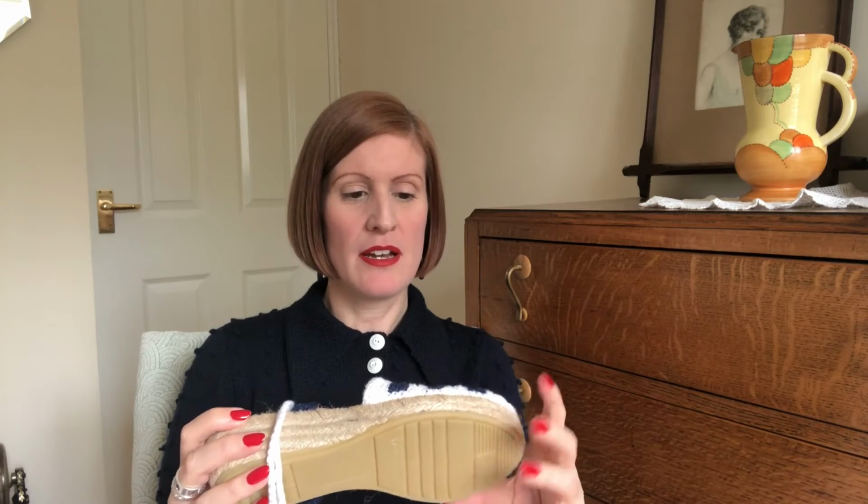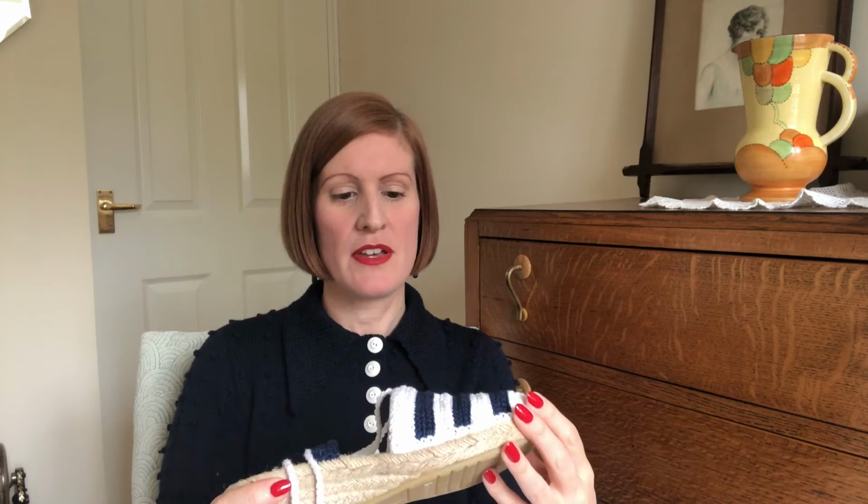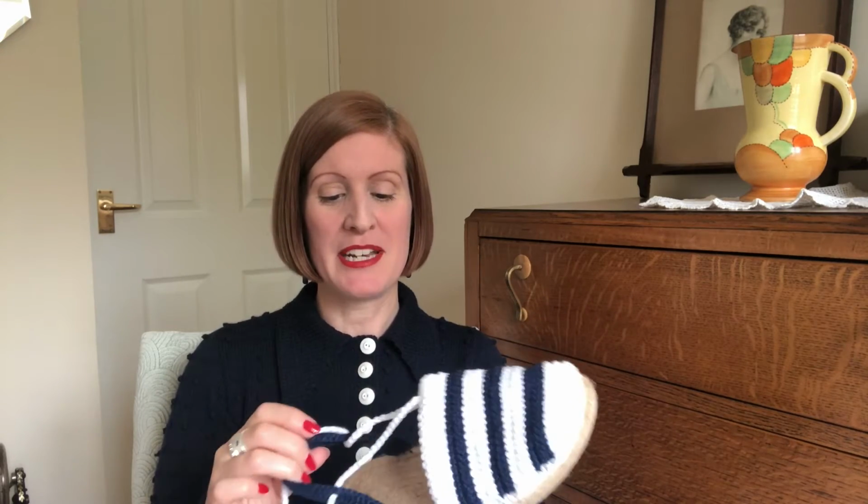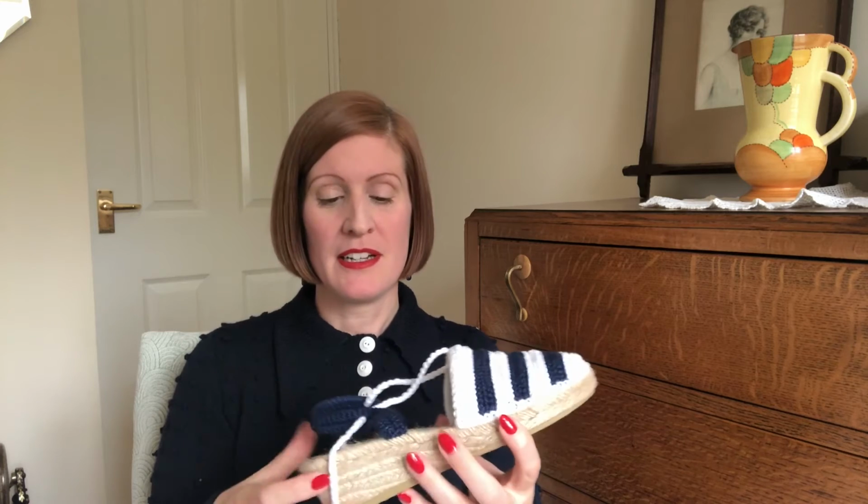I used my usual DMC Petra size 5, possibly could have done with size 10 maybe, not sure. I might try that again in the future. I will definitely make another pair of these, definitely, and I absolutely loved making a pair of espadrilles, so I now want to make fabric ones as well.